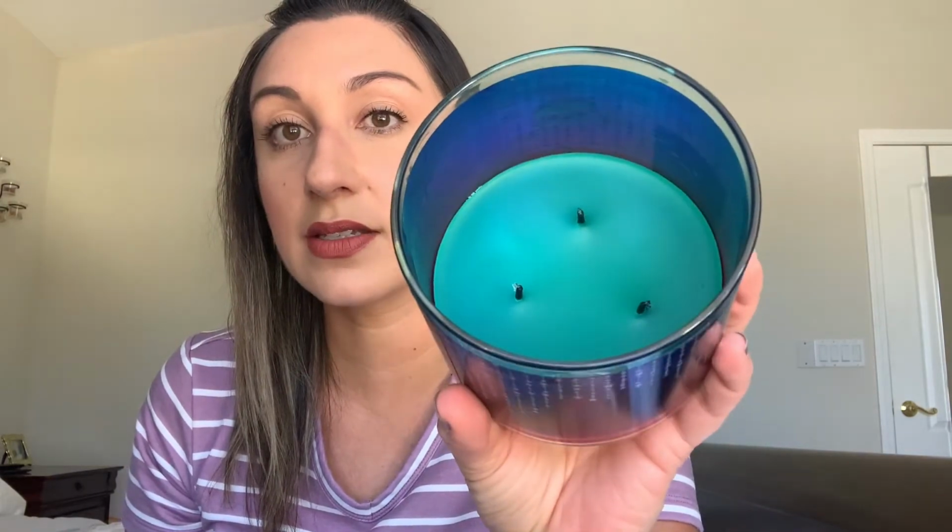It sold out, I believe, within probably 15-20 minutes of it being loaded onto the website at midnight on Candle Day. It has such a pretty teal colored wax, 3 wicks. The notes on this candle are fresh picked blueberries, glazed donut, and sugar cane crystals. I definitely get the fresh picked blueberry note on this candle.